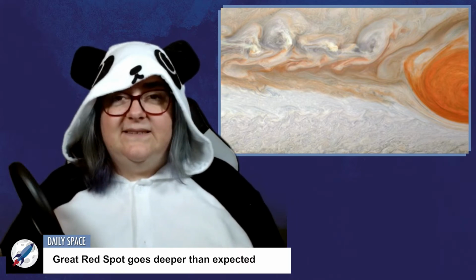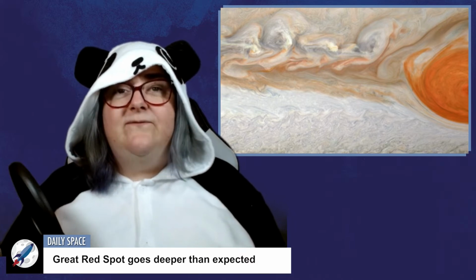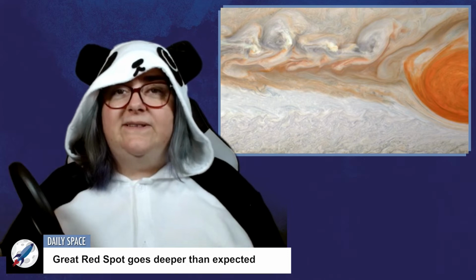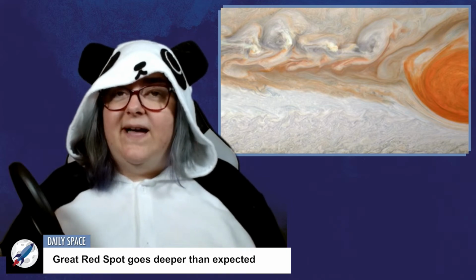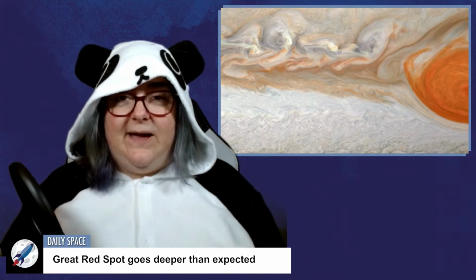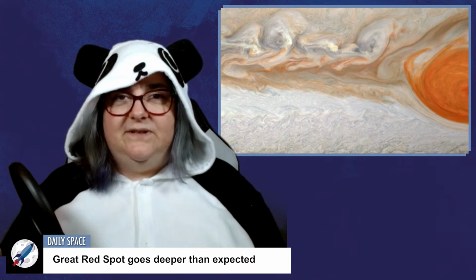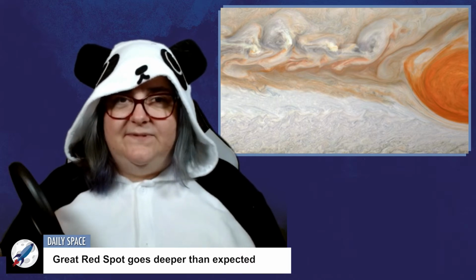A second study in Science, led by Marzia Parisi, used gravity measurements from Juno and further constrained the depth of the Great Red Spot to no more than 500 kilometers. However, the zonal jets surrounding the storm can reach depths of almost 3,000 kilometers. Giant storms indeed.